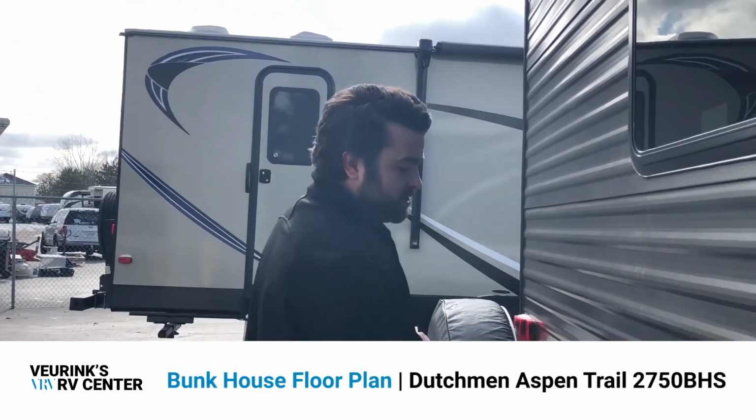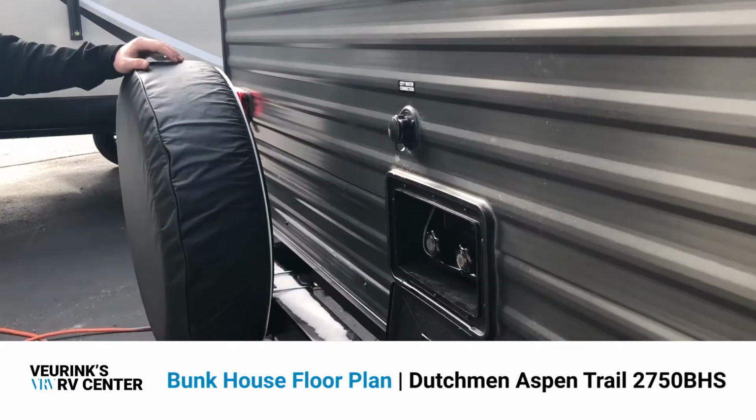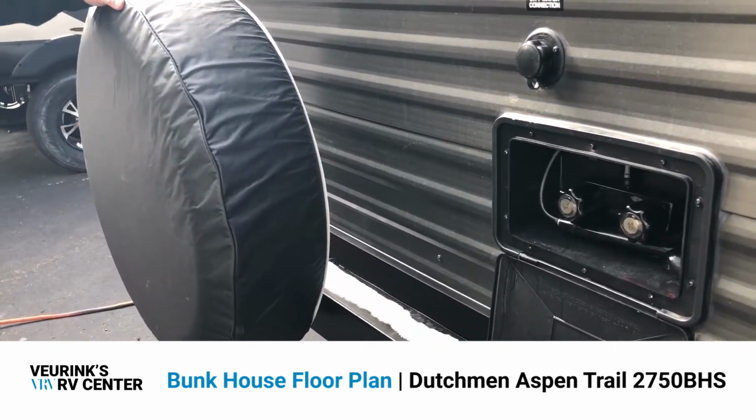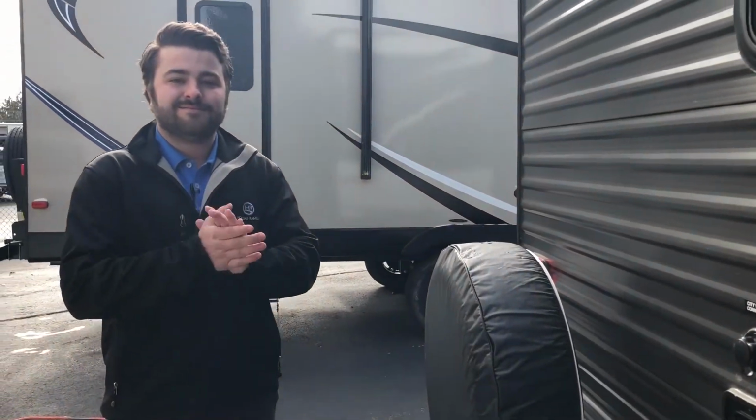And you're going to have an outside shower, which is going to be a hot and cold option too with your spray hose. And this one in particular came with a spare tire. Not all of them might have that. So if you're looking at one on the website, give us a call so we can confirm that the one you're looking at has that.